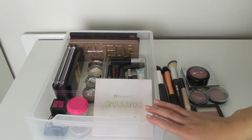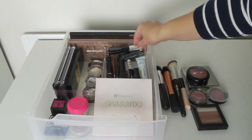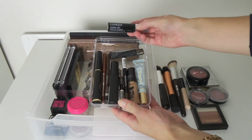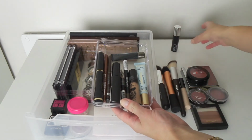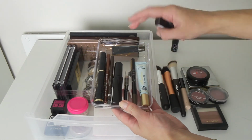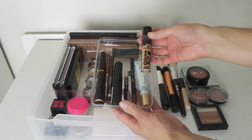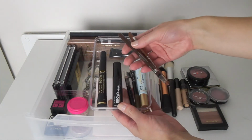This one is probably the fullest drawer that I have. So, starting in this little section here, this Clinique mascara has actually dried out, so I'm going to put that aside for an empties video. This Essence I Love Stage eyeshadow primer is an okay drugstore option, but I have these two here that are really, really good, and this one just doesn't match up to them, so I'm going to pass this one along. I'm going to pass these two eyeliners along.